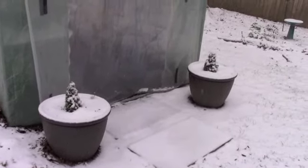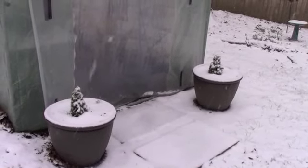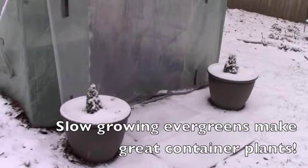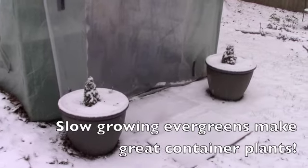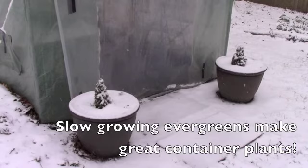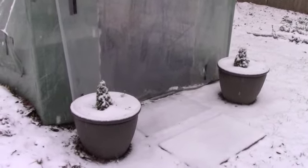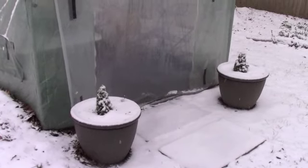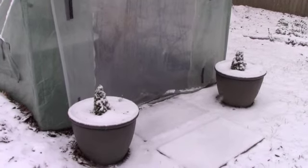Here's two little pots with some Alberta spruces, little tiny ones I got on sale from last year after the holidays. But believe it or not, they're already a little bit bigger. They're slow growers, but isn't that cute? They're like little tiny Christmas trees there. But they look great to have around. Putting evergreens in pots is just a nice accent in any garden. And again, it brings back that green that we crave.